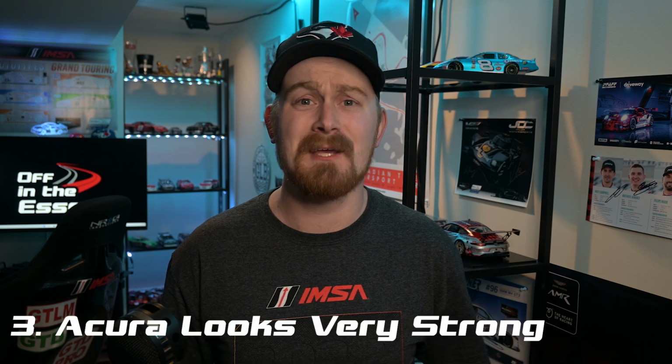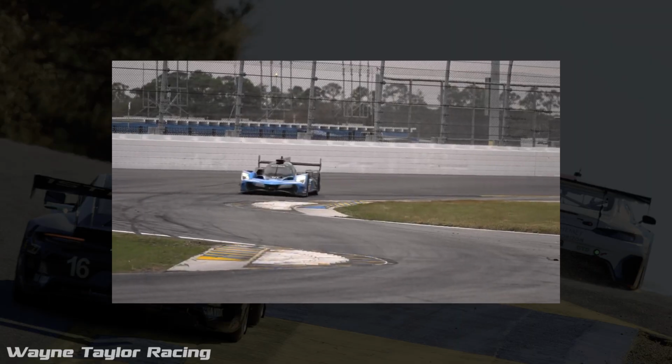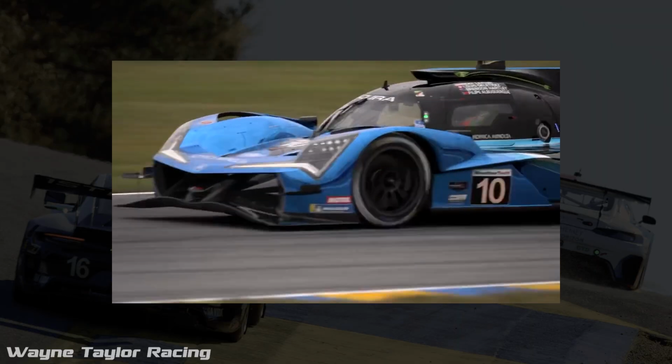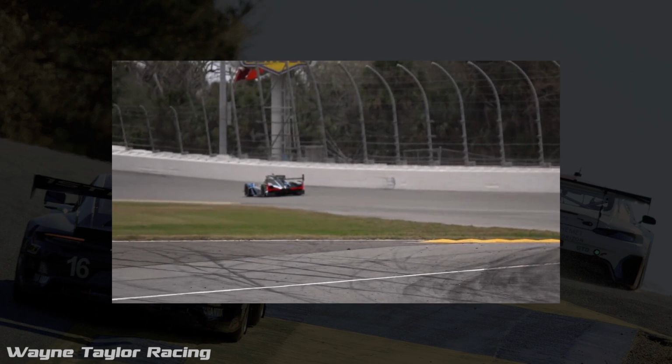One of the biggest storylines coming out of the Rolex was just the raw pace that Acura showed, not just in the race, but over the entire Rolex weekend. Acura dominated the entire weekend, going on to take pole, and then following that up with a first and second place performance in the 24-hour race. Between their 2 entries, the number 10 Wayne Taylor Racing and the number 60 Meyer Shank Racing Acura, they would go on to lead 428 of 783 laps, which is about 55% of the race. And really, they looked to be the fastest cars all race long, especially that number 60.